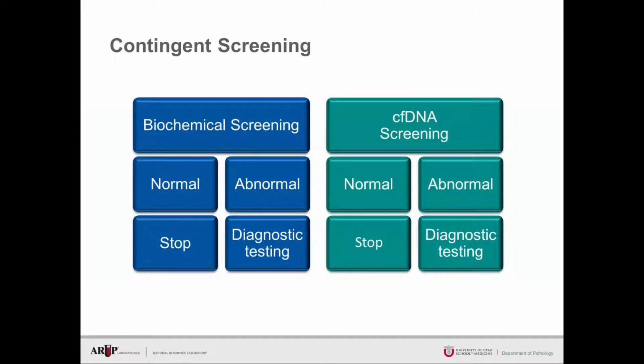Regardless of whether biochemical or cell-free DNA screening tests are used, the results are interpreted similarly. A normal result means low risk and no more testing is required, whereas an abnormal result should be followed up with diagnostic testing.